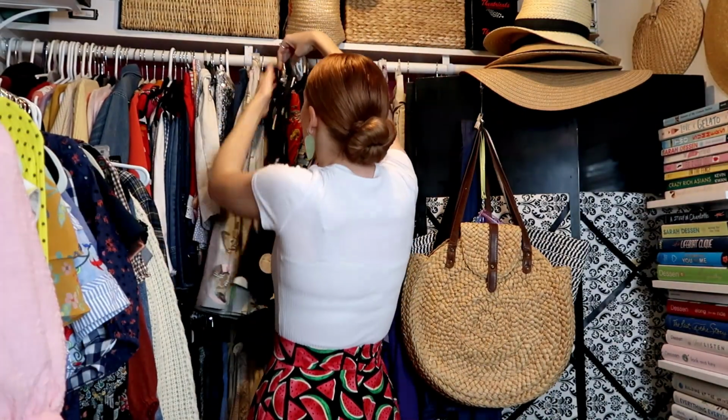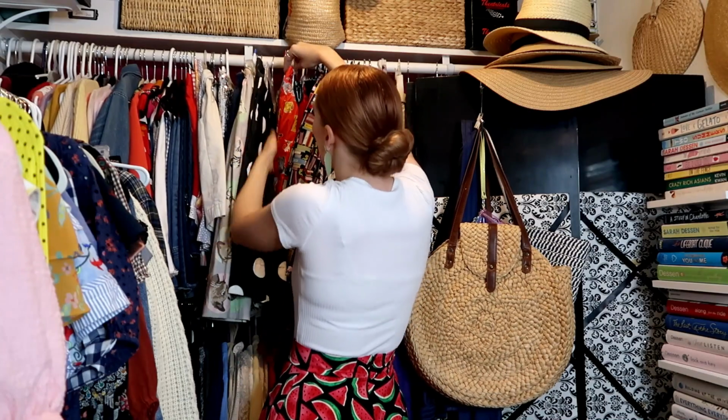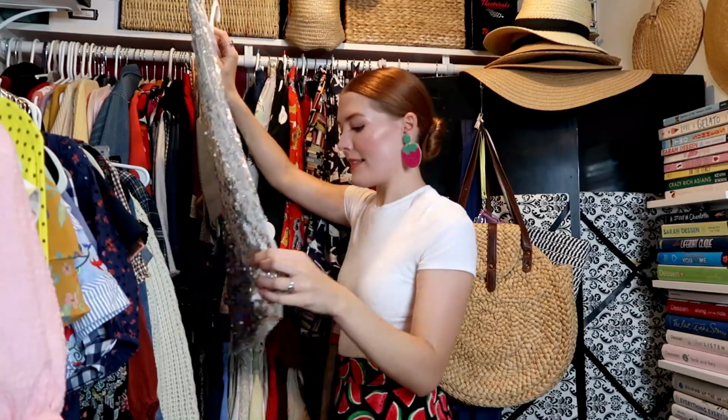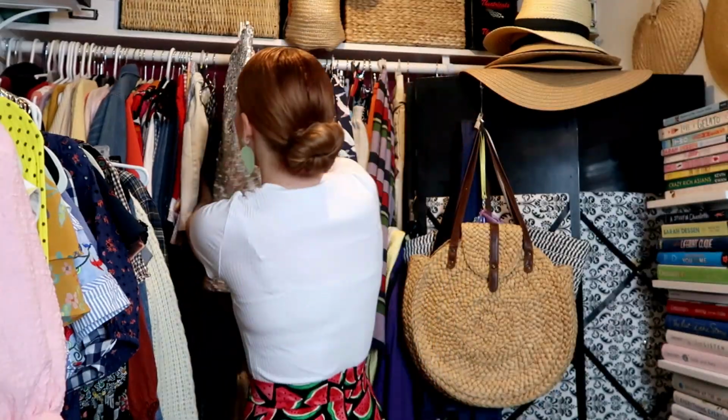And then we continue through the skirts, getting to more shorter lengths. We could have a sequin skirt in here. This is the skirt that I wore to the Jonas Brothers concert last year, because if you go to the Jonas Brothers concert, you have to go all out fashion-wise, which means wearing a sequin skirt.